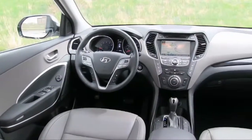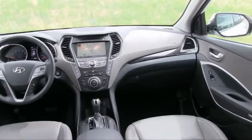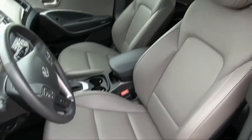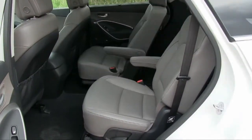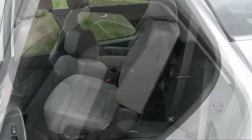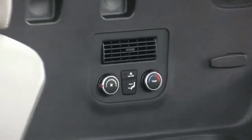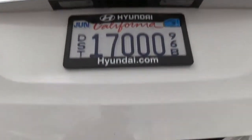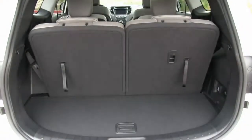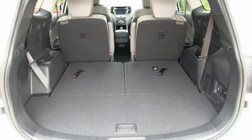Santa Fes of every persuasion share a handsome dashboard and cabin materials that equal anything in this class for quality. Front seat room and comfort is outstanding, and the versatile second row slides fore and aft, a convenience that's optional on the base Sport and standard on all other Santa Fes. The third row is sized to suit your junior high schooler, but it does include its own climate control. The Sport has more cargo room than many mid-size 5-seat crossovers, and while the longer Santa Fe will haul most anything you could reasonably ask, it is only average for volume.